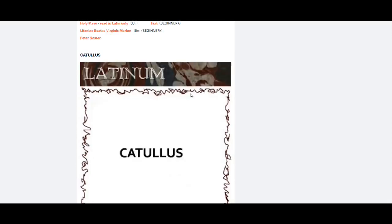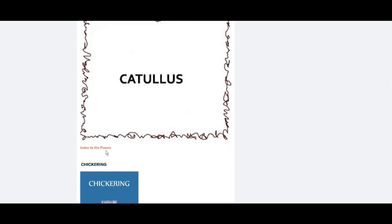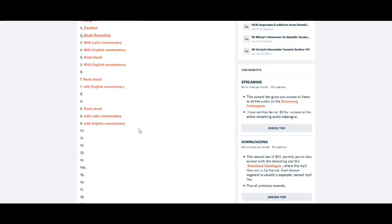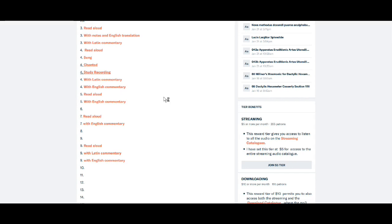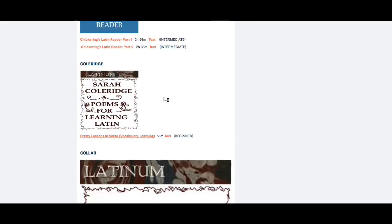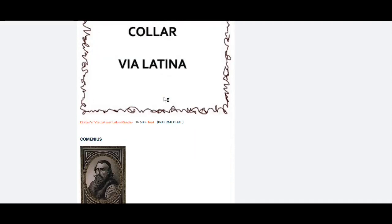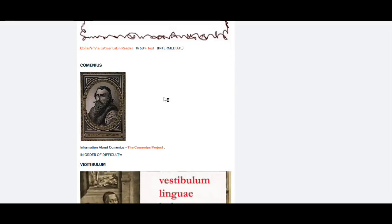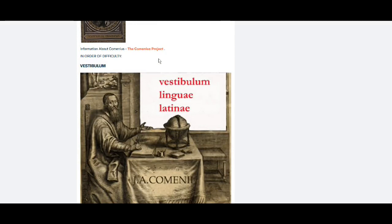Some religious material for the Catholic Church, Holy Mass in Latin and English, and Latin only, and a couple of other bits and pieces. Catullus, still in progress, so not all the poems are recorded yet, by a long way. A Latin reader by Chickering, some verses in English that teach Latin vocabulary by Sarah Coleridge, a Latin reader called Via Latina by Colla, and then the Comenius information, and the Comenius project is still ongoing.